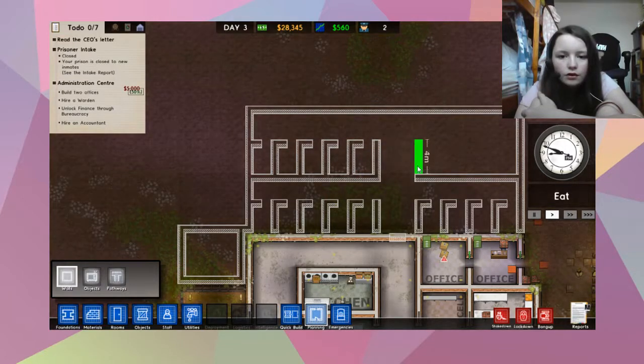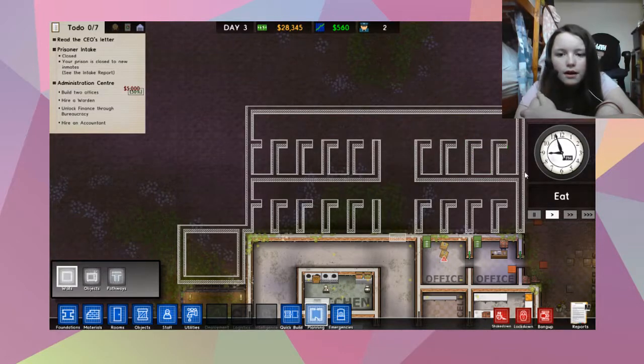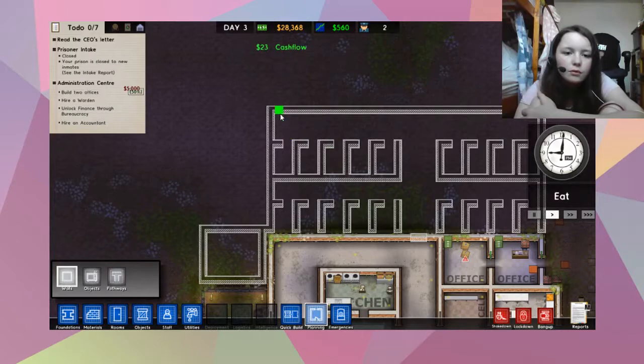Right, that works. But I don't know if it's gonna work. Well, it probably is. Oh yeah, it does work. So those are going to be the cells. I might make this a little bigger though.